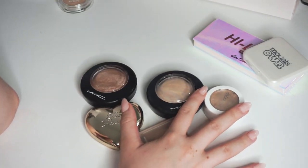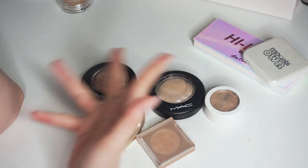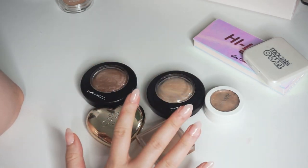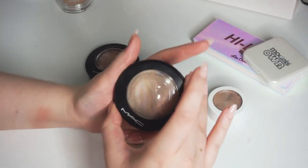I'll be real with you, I don't know if I'm going to be able to declutter any of these. I think the Peri Peri one might be the only one I declutter, because again, we come to a section where they're all the same but different. I don't know. Okay, I know I'm not going to declutter this, for sure.